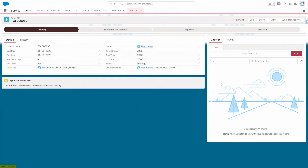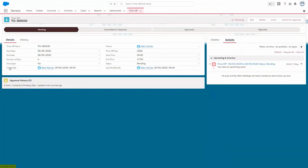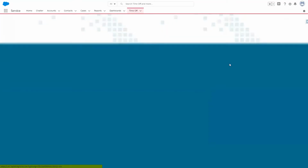We've got our Chatter section over on the right-hand side. Again, this will be familiar to any of you that already use Chatter. I'll touch on that a bit more later on. We've got our approval section down the bottom here, because we do have an approval process, which I'll go through in just a moment. And then we've got our activity section. If I click into here, you can see that when we created this time off request, we actually had an event created as well, and that's now linked against this time off request. So I'll click through to here.